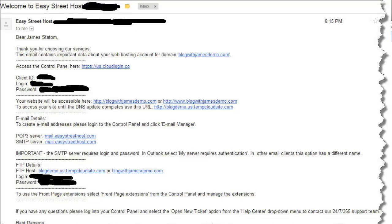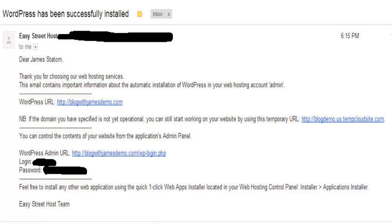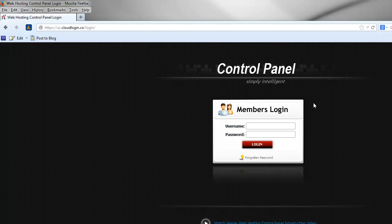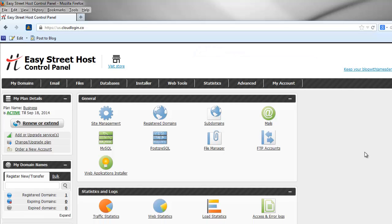And the last email I got basically says that my WordPress has already been set up. That's phenomenal. All right, so I'm going to go ahead and click on Control Panel and see what we get here. We go right over into a control panel, and I'm going to enter my user and password information. Okay, so all I need to do now is press Login, and voila, we're in. This is phenomenal business right here.